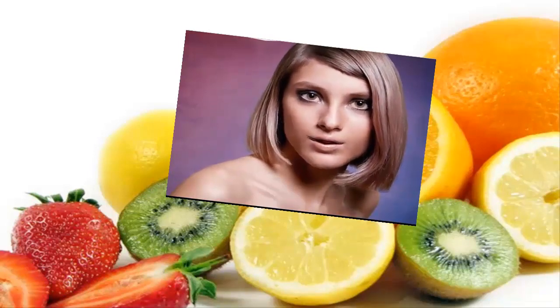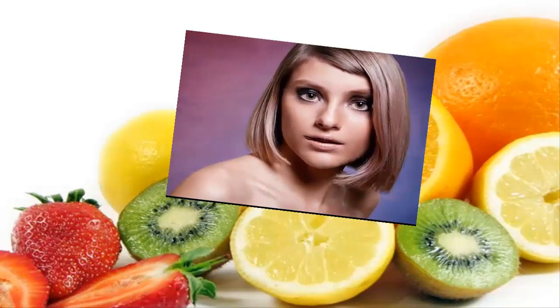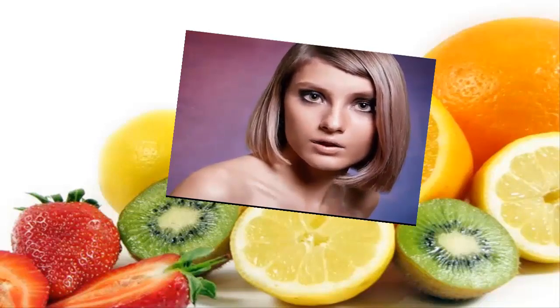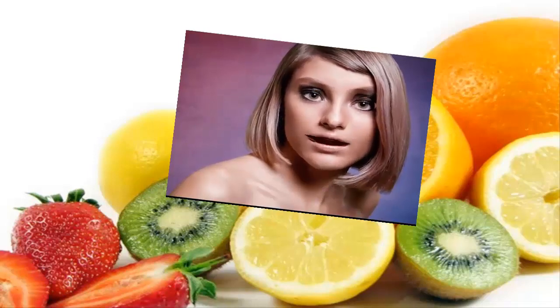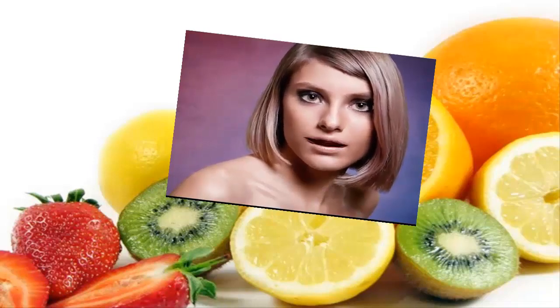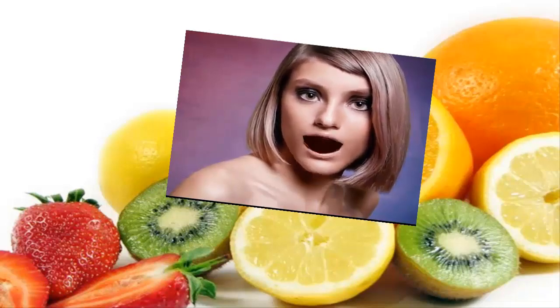Herpes simplex virus can be of two kinds, HSV-1 and HSV-2. Oral herpes occurs when someone is infected with HSV-1. HSV-2 causes genital herpes. Oral herpes can also cause genital herpes and vice versa. It is commonly known as fever blisters or cold sores.